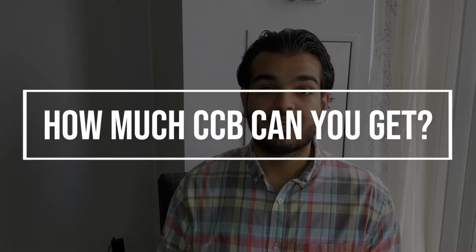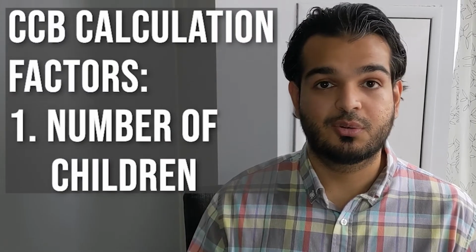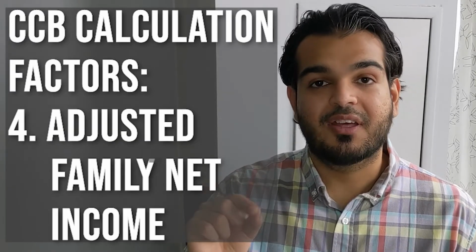So now that we have an overview of how the CCB works and how it's related to your tax return, let's take a deep dive behind the calculation. How much can you actually expect to receive from these CCB payments? There are a variety of factors that will influence the amount of CCB that you can expect to receive. One of them is the number of children you have. Two, the age of your children. Three, your marital status. And number four, your adjusted net family income.